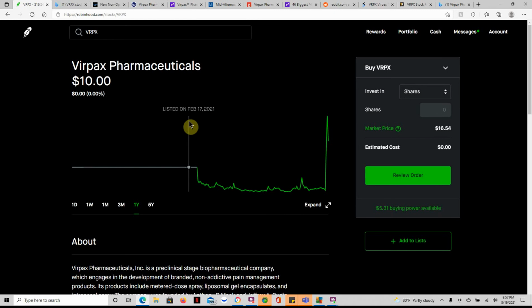Here you can see what it's done over the last year. Looks like they just listed on February 17th of this year. It started off at $10 and went down about 50%, a 50% haircut, so you could have picked up some there on the cheap. It went down to $3.90 at one time, then had a run to $7.38 and went back down.